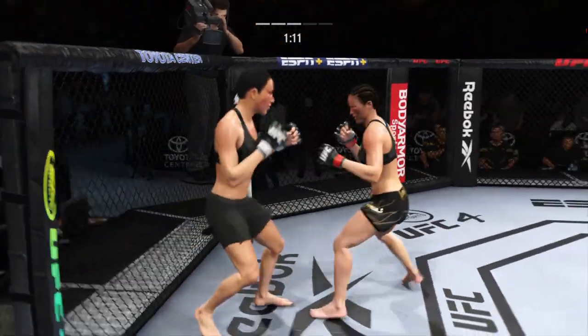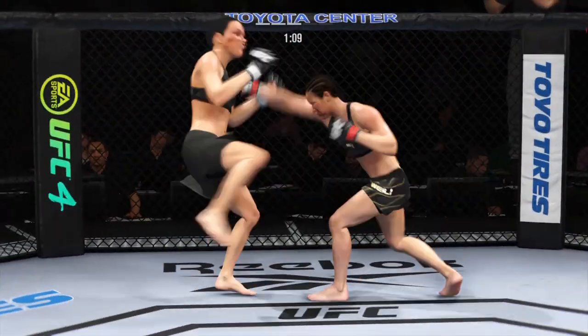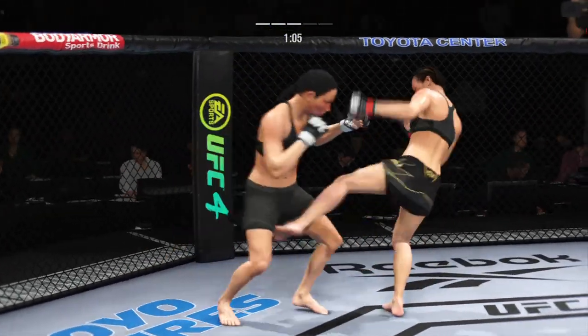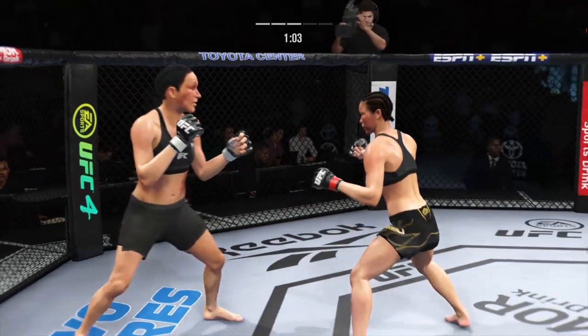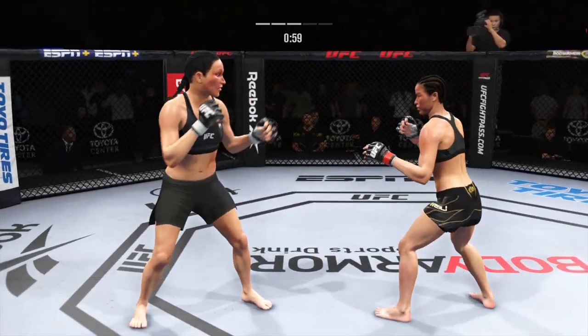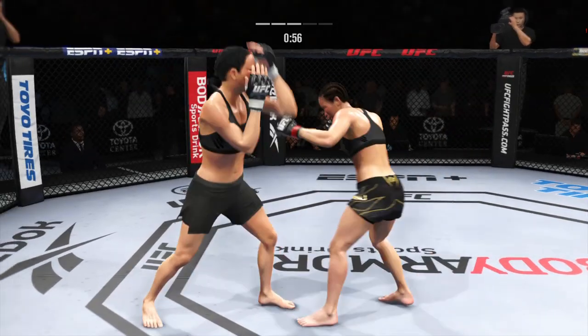Trying to establish that jab once again. Weili gets hit with a kick. Combination lands for her there. She would seem to be in the zone. Is that something you feel as a fighter? I like that, yes, and she's in the zone. Everything that she throws seems to be finding its target.